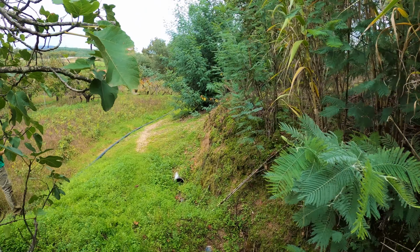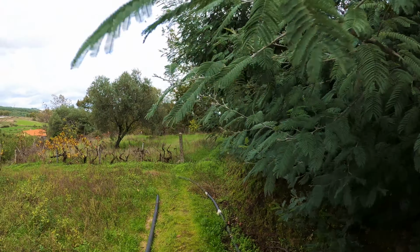As we come down here, podemos descer por aqui, não é? Ou não? Volta. Yeah. We can go back down this way. There's a little track there going up to the woods. Perfect. Muito linda. Muito bonita.